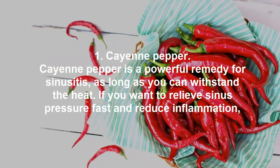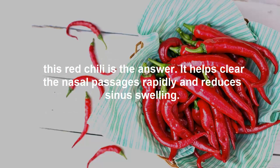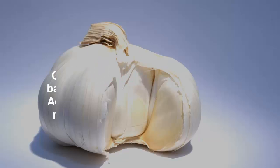If you want to relieve sinus pressure fast and reduce inflammation, this red chili is the answer. It helps clear the nasal passages rapidly and reduces sinus swelling.